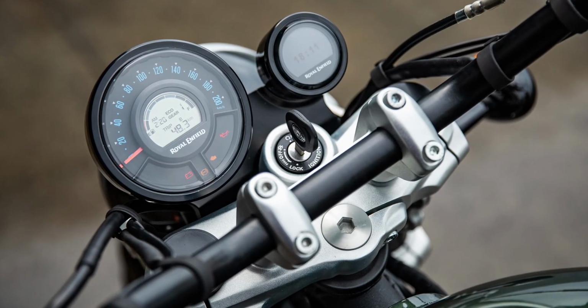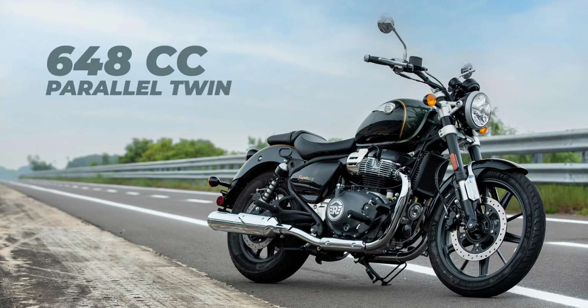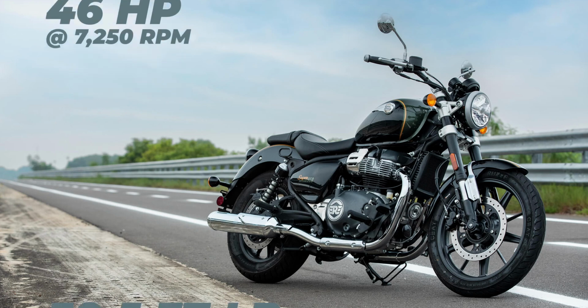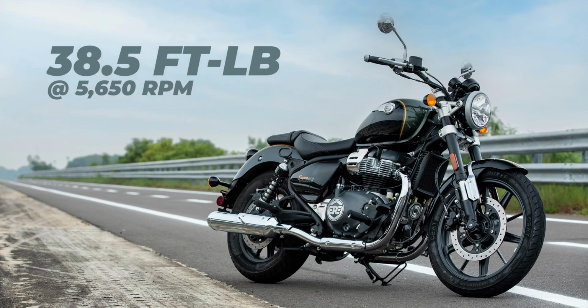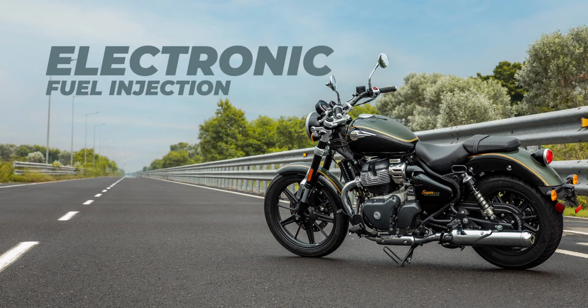Now let's look at the specs. The engine is an air and oil cooled parallel twin at 648 cc. Maximum power is 46 horsepower produced at 7,250 rpm. Maximum torque of 38.5 foot-pounds peaks at 5,650 rpm. The gearbox is a 6-speed. The bike features electronic fuel injection.